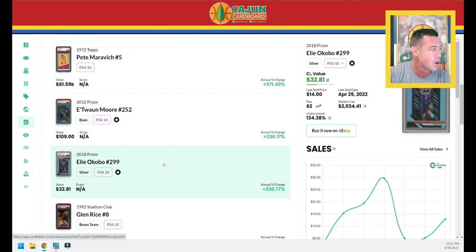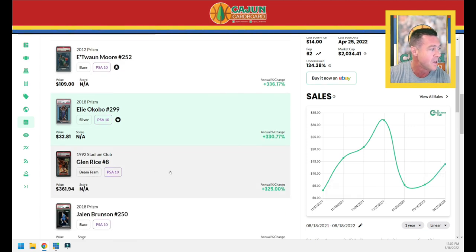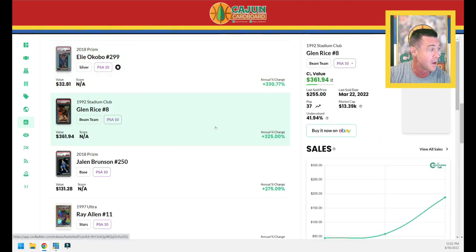And then there's Elia Kobo's Silver Prism PSA 10 over the last year. One sold for $3. Somebody forked out $14 for the last one and grabbed it. We're going to see another Stadium Club right there.